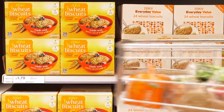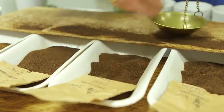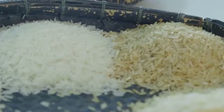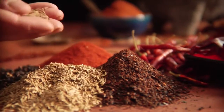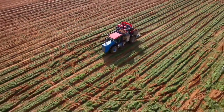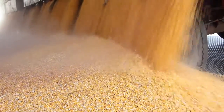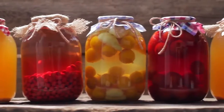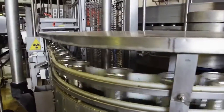Foods like cereals for breakfast, noodles, the tea in tea bags, rice, pasta, and many, many more. Lots of things we regularly eat. Since humans discovered that drying food is a way of preserving it, we have developed lots of other clever ways to prevent it from spoiling too quickly, including pickling, freezing, and canning.